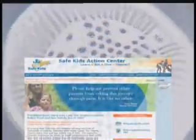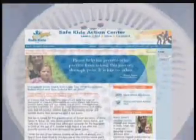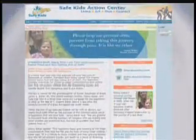New legislation was passed last year that requires all public pools to be retrofitted with these safety features to prevent these entrapment injuries: the safety vacuum release features and the new drain covers.